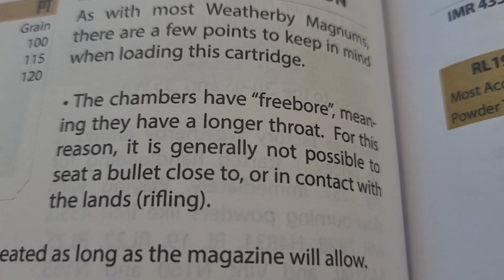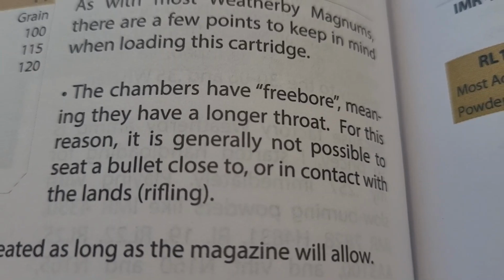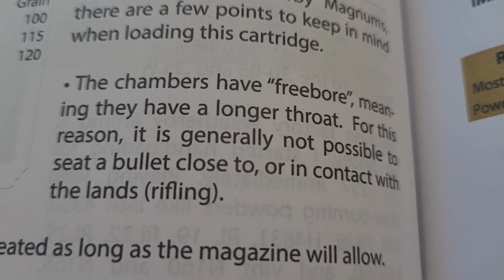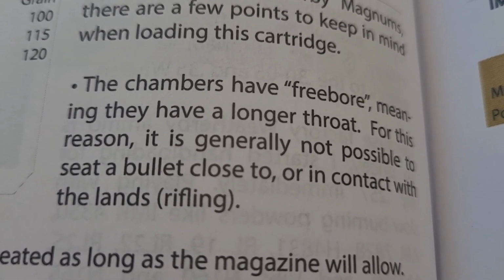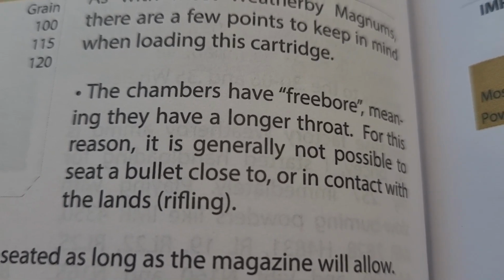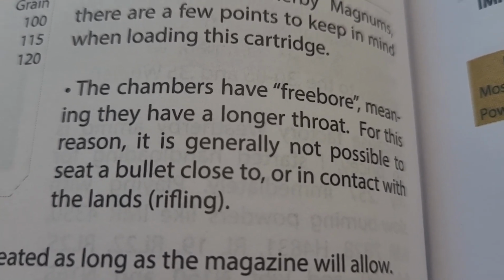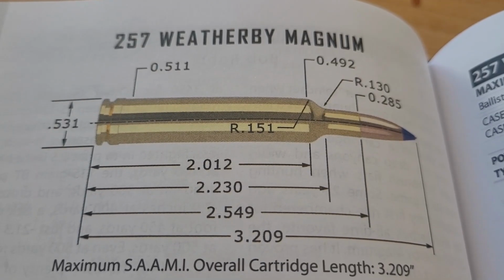So the first myth, that Weatherby cartridges are fast but very meh on accuracy, I think it all stems from Weatherby rifles having a lot of free bore. In general terms, the closer you can seat the bullet to the lands, generally you're going to find better accuracy. And with a Weatherby cartridge, that's just not going to be possible. The bullet will be out of the neck before it hits the lands, or close to not even being in the neck. That's how much free bore these have. But here's my counter argument.